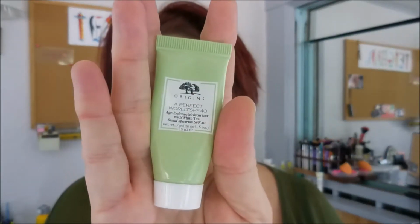The next thing I ran out of was again a deluxe sample size of Origins A Perfect World SPF 40 Age Defense Moisturizer with White Tea, Broad Spectrum SPF 40. That's a mouthful. It comes in this green tube. It is really good. I did like it. It lasted me for a very long time. It was not a product that I needed to put a lot in my hand to use all over my face. That's the one thing I really like about Origins is their stuff is really creamy and it just goes on really well and you don't have to use a lot, so the product lasts forever.